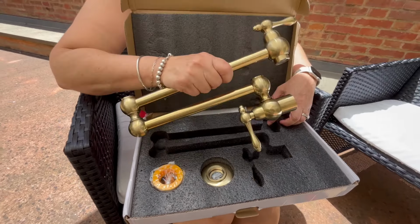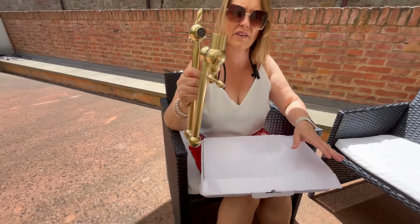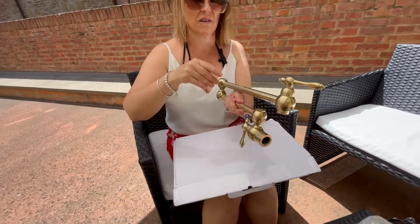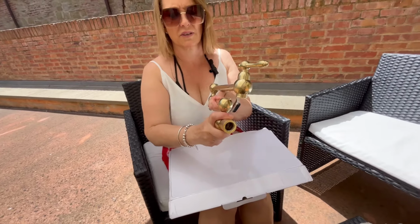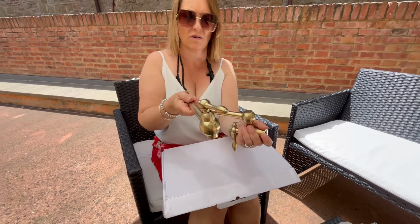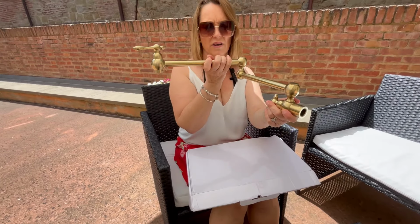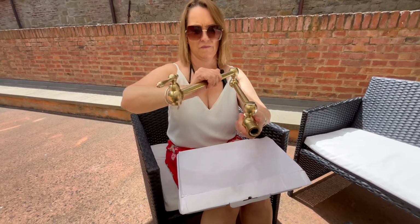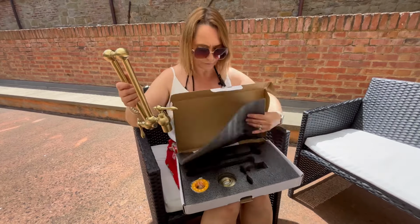So, nice and heavy. Have a feel. So, everyone, this is going to go into our wall behind the stove, and it's going to be a pot filler. Well, it is a pot filler.